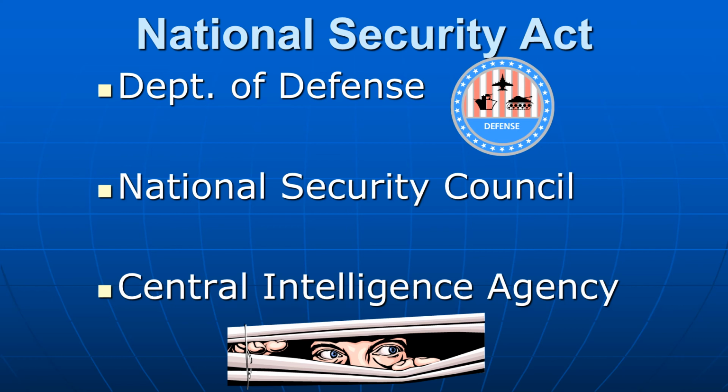So the problem is, the CIA is not going to have much oversight during this time period, and they are going to do some things that we'll talk about that might be considered questionable.